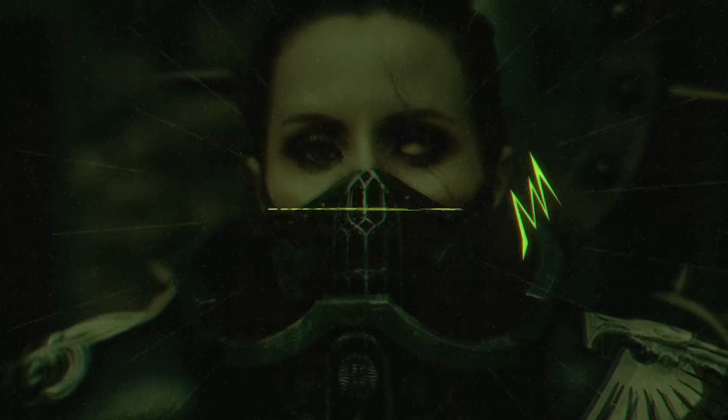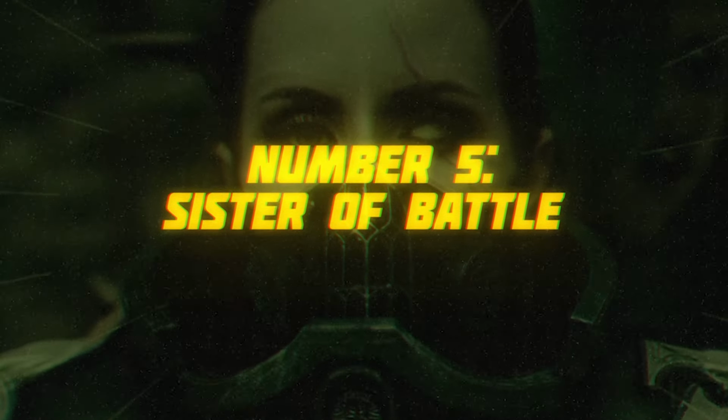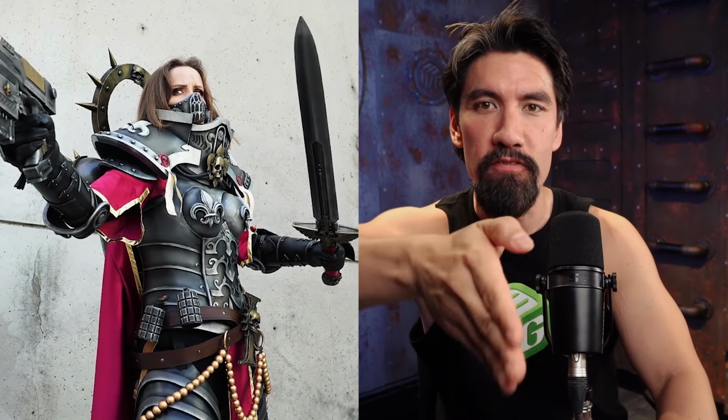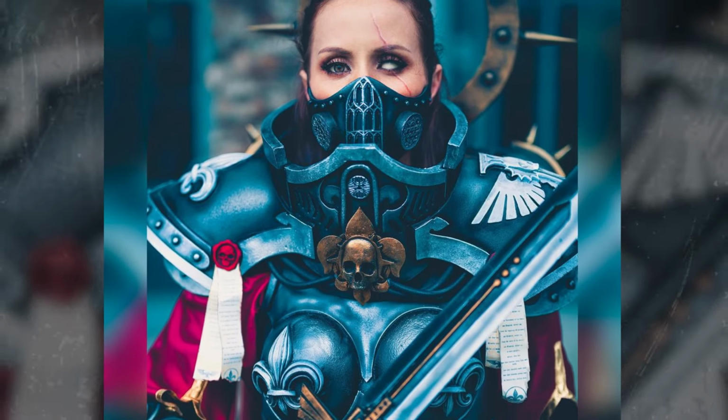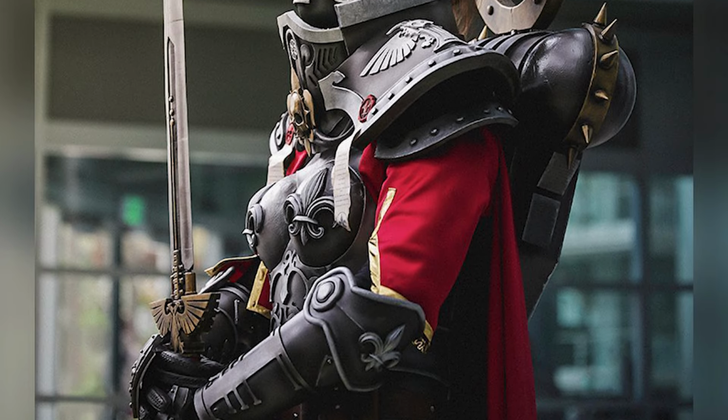At number 5, we have Battle Sister by Sunday Slays Cosplay. The thing I like about this is that, let's talk about the cosplay. That's actually what we're talking about. This is amazing. Look at this. Look at the different variations of the different costumes that exist here. Ornate detail. There's so much time and attention here. And photography. Man, this is so cool. It's one thing to paint the miniatures on the tabletop. It's another to create a life-size version of the miniatures. Totally blown away by it.